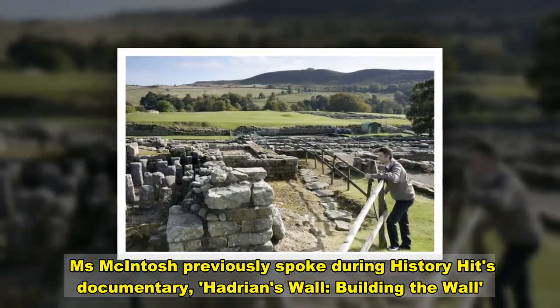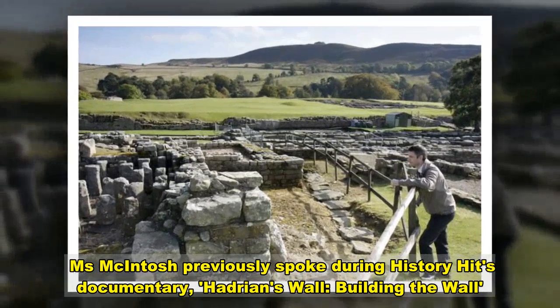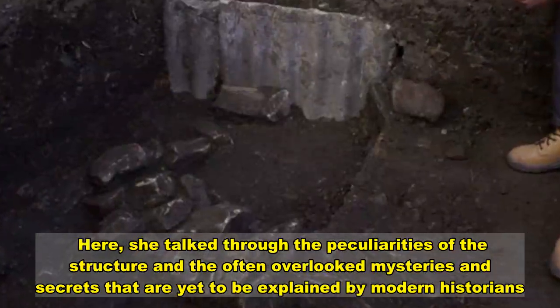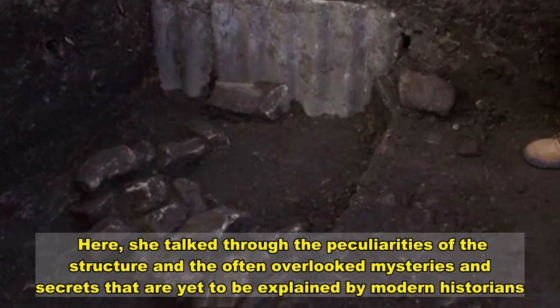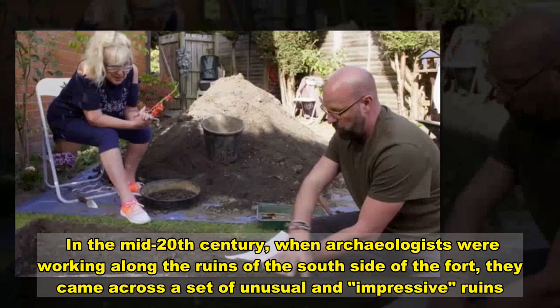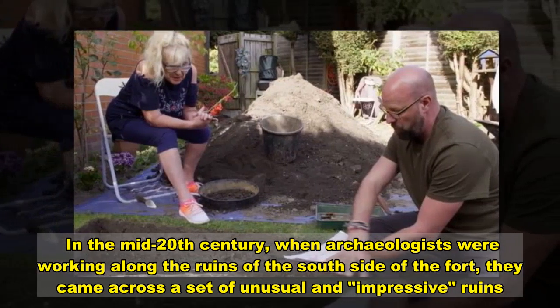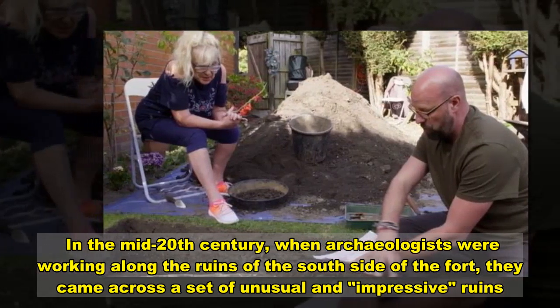Ms. McIntosh previously spoke during History Hit's documentary, Hadrian's Wall: Building the Wall. Here, she talked through the peculiarities of the structure and the often overlooked mysteries and secrets that are yet to be explained by modern archaeology. In the mid-20th century, when archaeologists were working along the ruins of the south side of the fort, they came across a set of unusual and impressive finds.